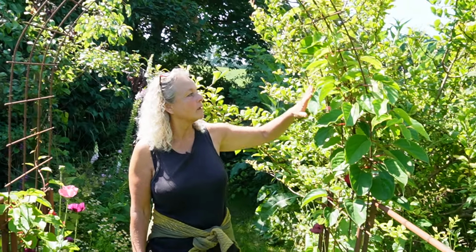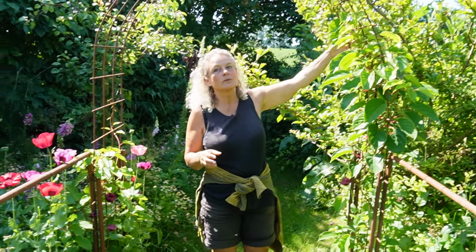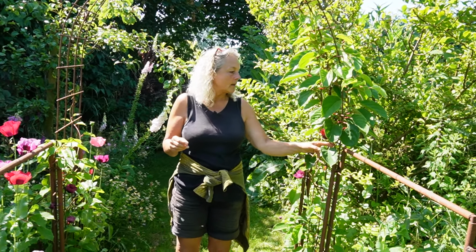Even with the early frost that almost destroyed them, these are the tiny kiwis. They are starting to really grow, and I'm enjoying that. So this will be beautiful and full of kiwis in a couple of years, I hope.